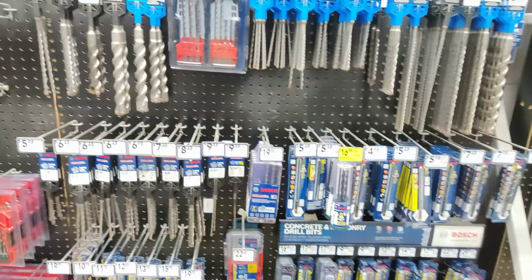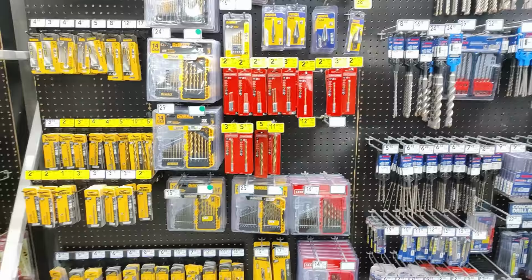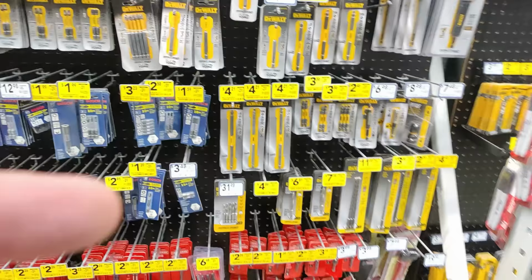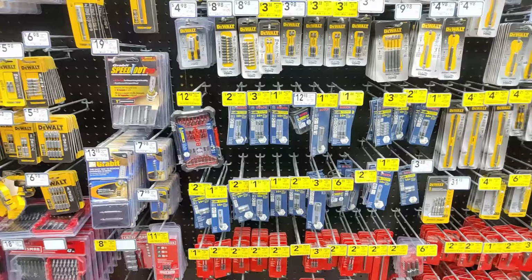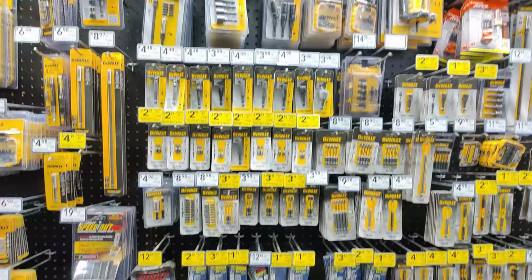Okay, so back in the tool section, right there, back along these back walls where the pegboards are, you got Craftsman, you got DeWalt, all their drill bits. I have a bunch of different sales going on them, and same over here. You got the DeWalt bits, drill bits, screw bits, impact driver bits, sets, all on sale, all different prices. I'm not going to put all these up on the screen because I don't want to bore everybody, but if you need any of this stuff, get out to Lowe's right now. It is in stock and on sale in that tool section.